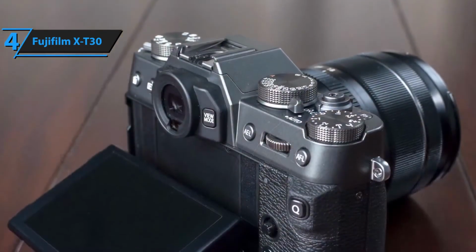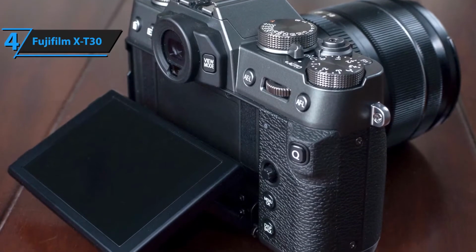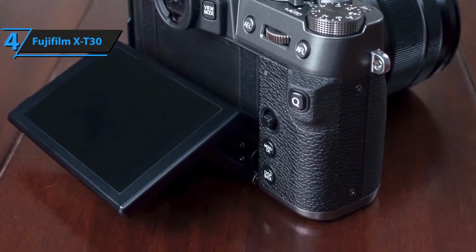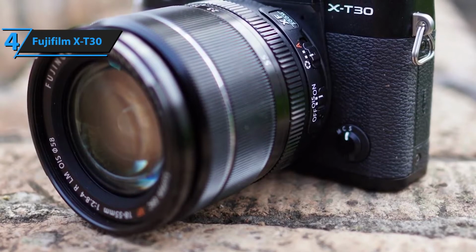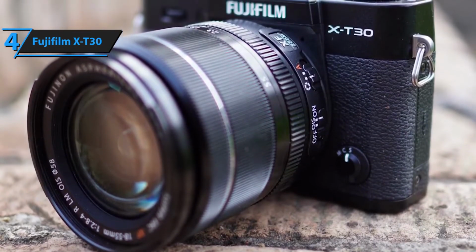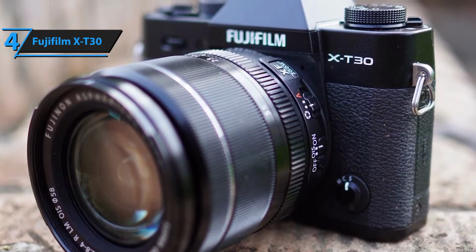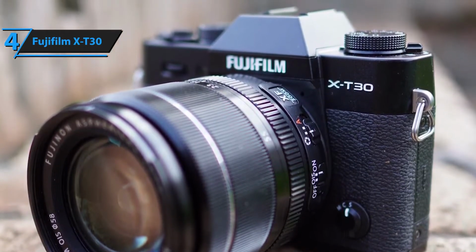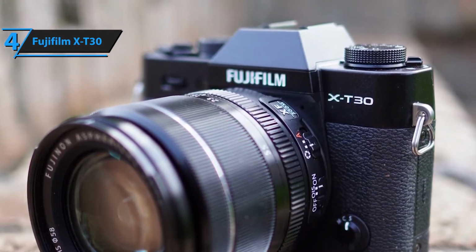It's packed with an APS-C, X-Trans CMOS 4 sensor, sports 26 million effective pixels, and a remarkably easy-to-use 3-inch LCD monitor. The X-T30 is our best value pick for a plethora of reasons. First of all, it sports superb build quality and rocks astounding customization potential. It's versatile in all possible aspects. The X-T30 is suitable for taking rapid images in both poorly lit and ultra-bright environments, and to top it all, it supports both Bluetooth and Wi-Fi connectivity.